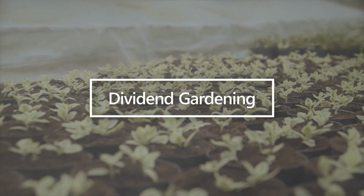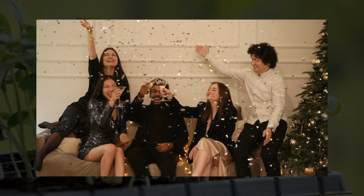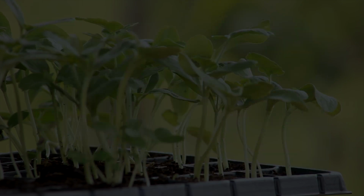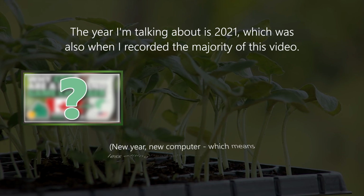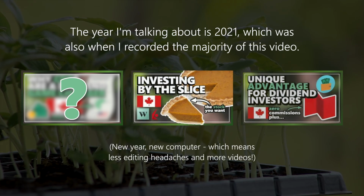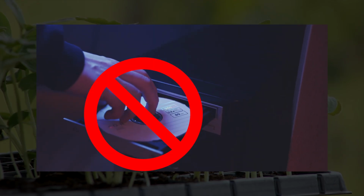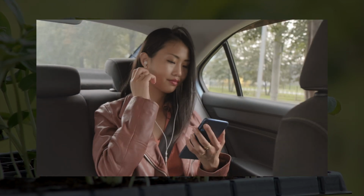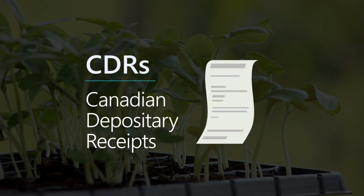Welcome to Dividend Gardening. I love sharing investing game changers that can help smaller Canadian investors, especially Canadian dividend investors. And here is yet another one, in a year where we've already seen fractional shares and a Big Six bank brokerage going commission-free. Today we're talking about CDRs. No, not those things you used to make mixtapes with before the days of streaming music. I'm talking about Canadian Depositary Receipts.